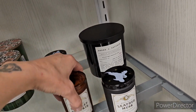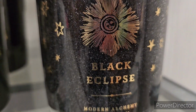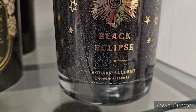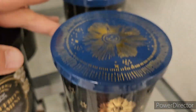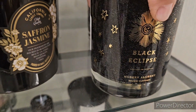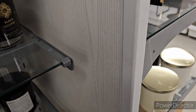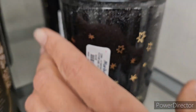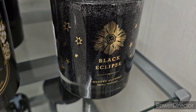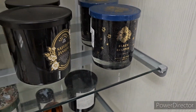There we go. Okay, oh, we have Black Eclipse right here. Very pretty. Modern Alchemy did this. That's what the top looks like. Ooh, it's coated with glitter. It's also $10 for that one. This one doesn't really have a smell to it at all. I'd be worried about burning it because of my cats.